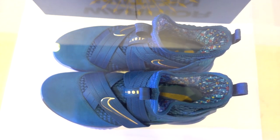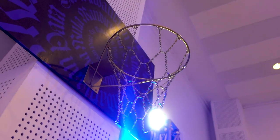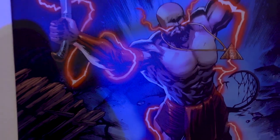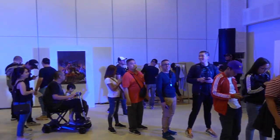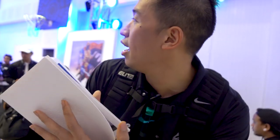So this is the line yata para maklaim yung Agimat colorway. Guys, I just finished here in the line, this is the line for the souvenirs pala. It's not the line for the sneakers. So I got a memo pad, it's a souvenir book, and you just have to scan the QR codes around the area. So it's a nice, very interactive event.